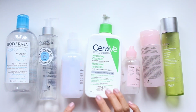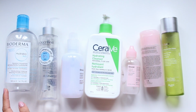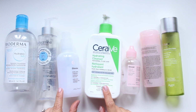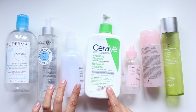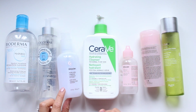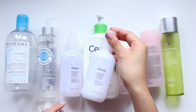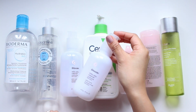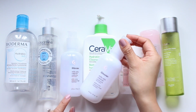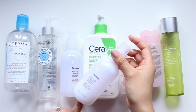So for a second cleanse, because I typically will use some sort of cleansing balm or maybe the micellar solution to do the first cleanse, and then to actually clean my skin, I use a little bit more of a gentler, either cream or foam cleanser. This one's the Milky Jelly Cleanser from Glossier, which I did repurchase because I think it's just really effective. It's simple, it doesn't foam up, it's gentle, it works. So I like to have this in my makeup collection or my skincare collection always.